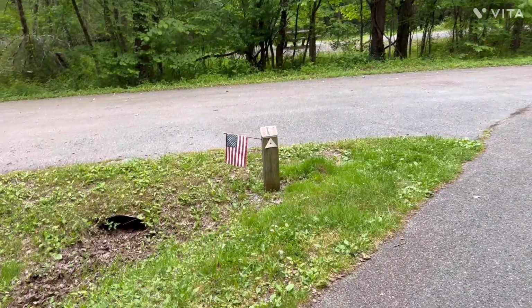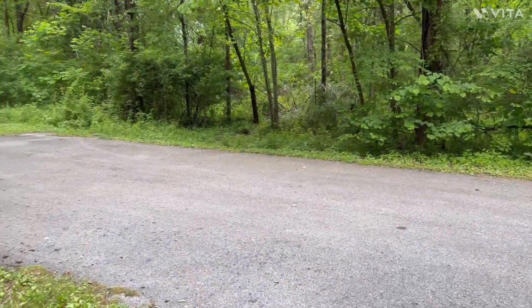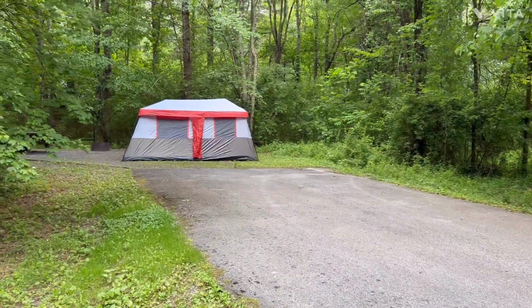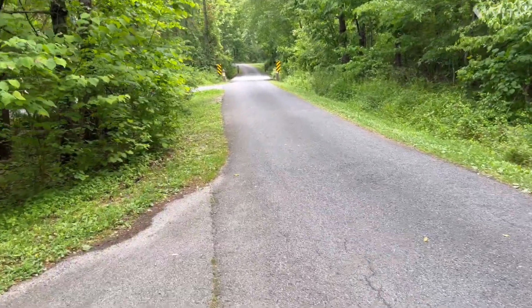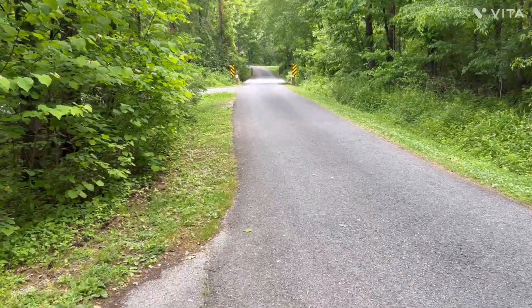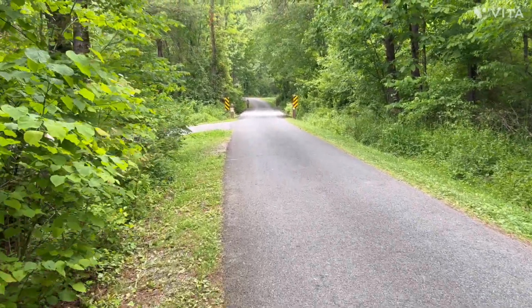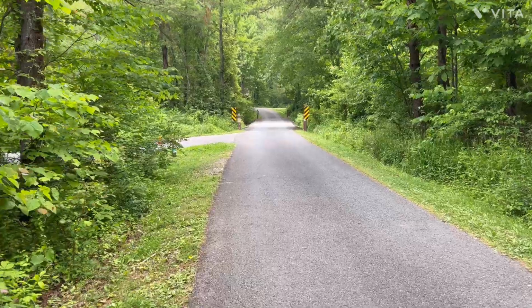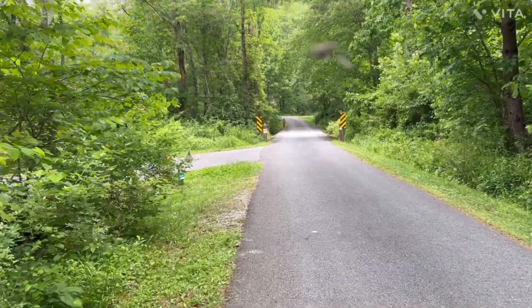Looks like 15's the same way. And again, no power, no water. There are a few water and electric sites, but I believe they're up in the 40s, in the 40, 41 range as far as the campsites go.